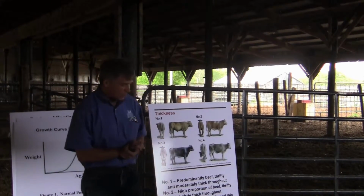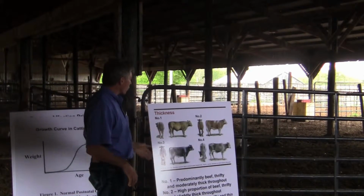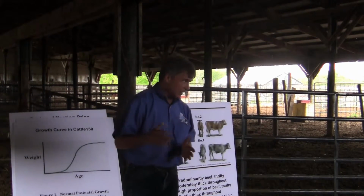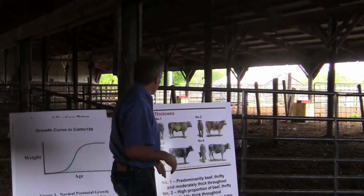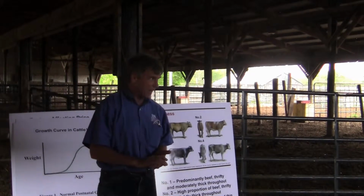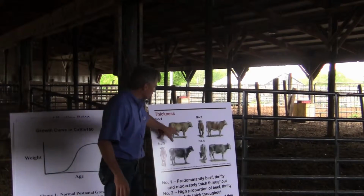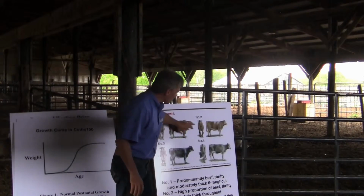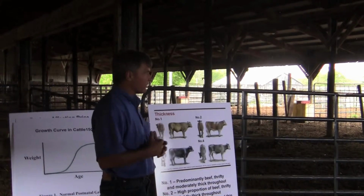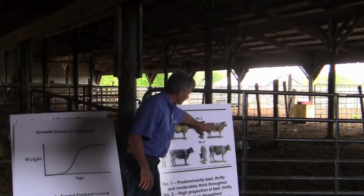All right, so thickness is the other part of the feeder calf grade, frame and thickness. For thickness, there are 4 categories or 4 thickness scores: number 1, number 2, number 3, and number 4, decreasing in the level of muscling, with number 1 being the heaviest muscle. Number 1 and number 2 are predominantly beef type cattle. You can see good conformation to them. You see a good bit of muscling in those cattle, as well as good condition, so that they have some level of fat that they're depositing. So they have the good muscling, but also a reasonable amount of condition.